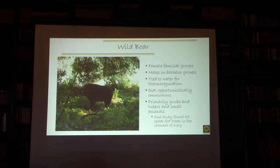Now, if you think that it takes about 4 to 6 hours for digestion to make things impossible to identify in the stomach, that tells you that that pig ate 49 spadefoot toads in less than 4 hours. And the spadefoot toad is an endangered species. So it's definitely a recipe for trouble. And that's only one of many examples that I was reading about. Another one had like 7 different rodent species in its stomach. So pretty amazing capacity for eating, and lots of really damaging activities in the ecosystem.